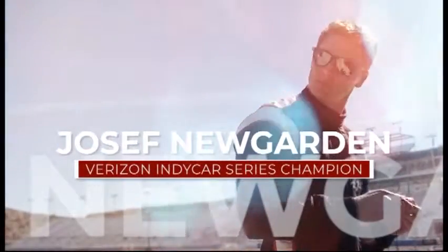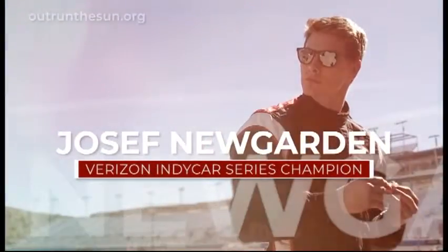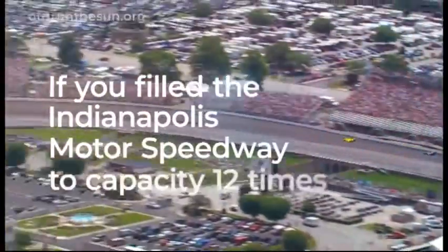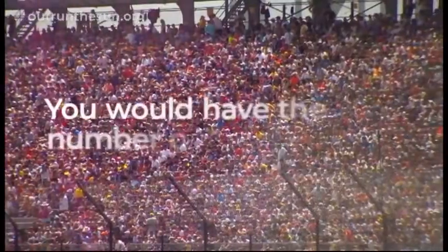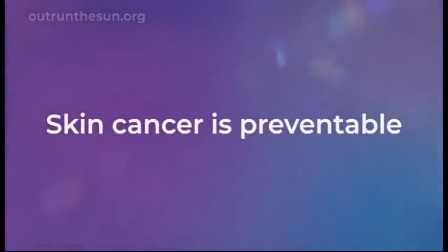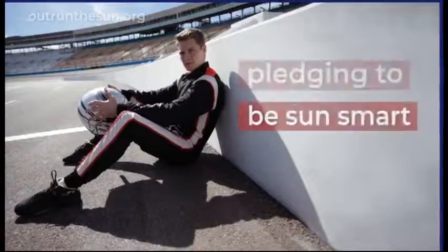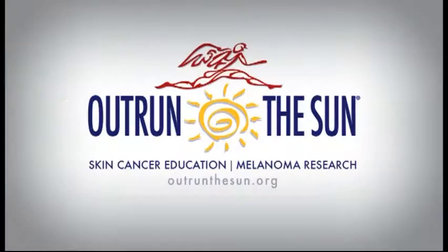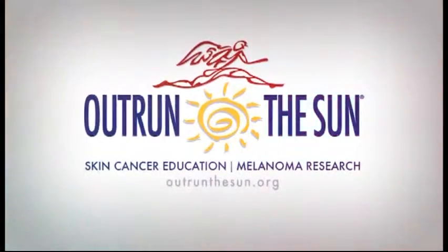shrinershospitalsforchildren.org. Hi, I'm IndyCar driver Josef Newgarden with a message from Outrun the Sun. If you filled the Indianapolis Motor Speedway to capacity 12 times, you'd have the number of Americans diagnosed with skin cancer every year. Skin cancer is preventable. Join me in pledging to be sun smart. It could save your life. When you're outdoors, protect your skin by wearing sunscreen, hats, and sunglasses. Learn more at outrunthesun.org.